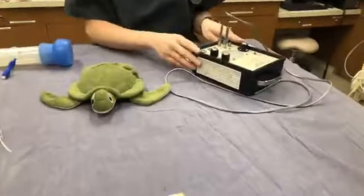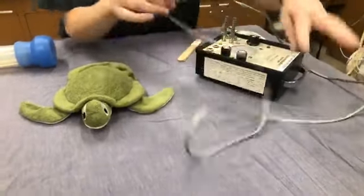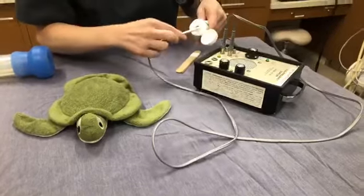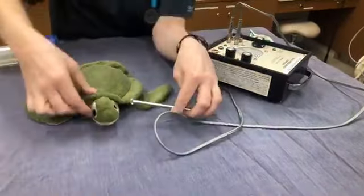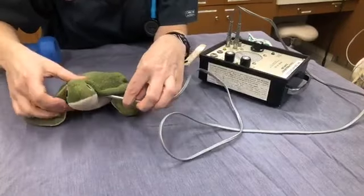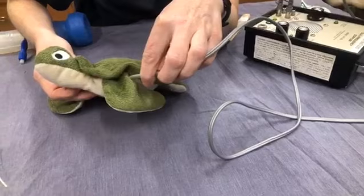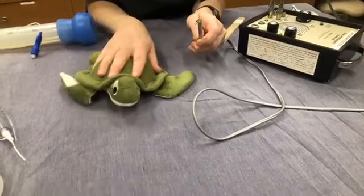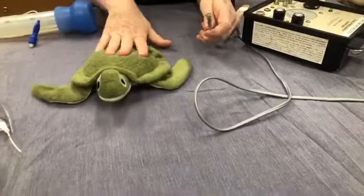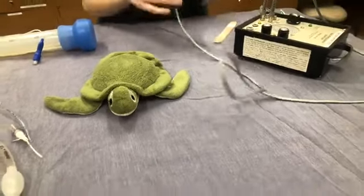So we use this little machine called a Doppler. It is just this little probe, and you put a little lubricant on it. Then you can put it in here or up under here where the skin is showing through the shell. Those are our typical spots for heart rates on a turtle. It also works for reptiles, so like up on the clavicle, up under the armpits.